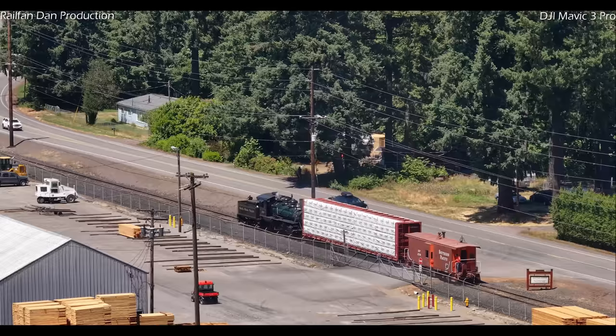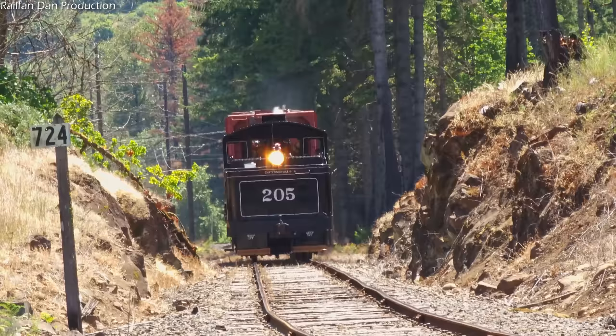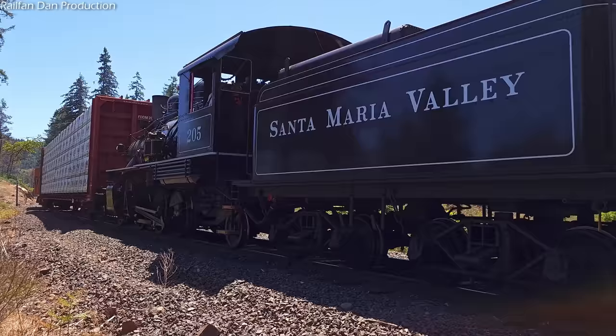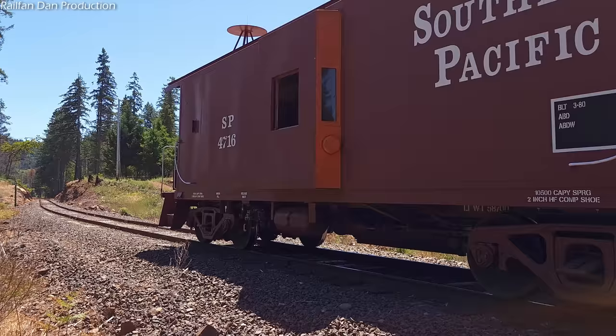Back at that same cut just west of Mill City. Another shot at Lyons again.